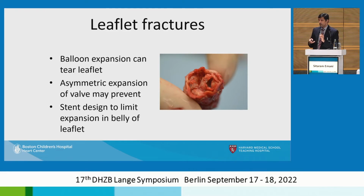If you can focus the expansion within the commissures, then you have more leeway, because in that section the valve leaflet isn't being stretched to the same degree. And so in creating a valve design, we wanted to focus valve expansion away from the belly of the leaflet and more into the commissures, because we think that that's where the growth potential really is.